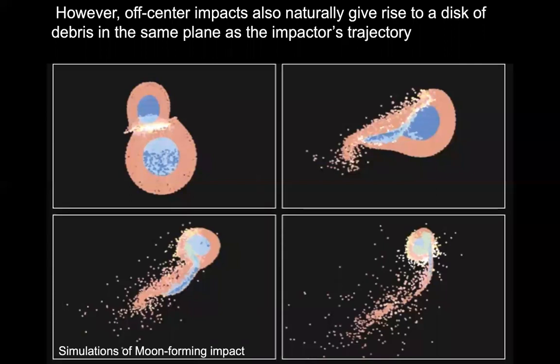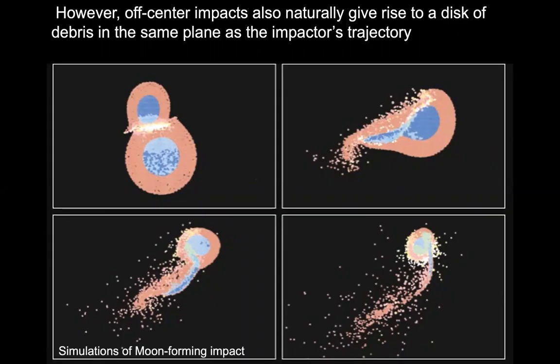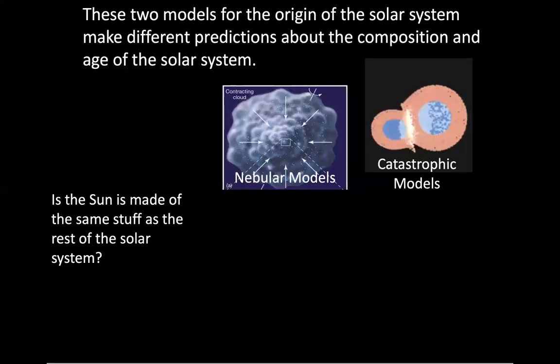But this also works for a catastrophic model. As long as you don't hit the sun straight on, if you hit it slightly obliquely, you will kick off debris in one direction. This will naturally produce a disk of material all going around the star in the same direction, just as well as this does. So that aspect of the solar system is consistent with both of these models. We need other ways to differentiate them. And fortunately, we have those.